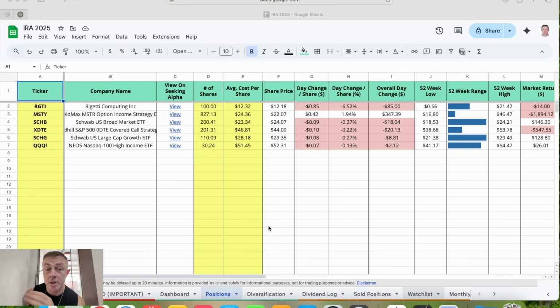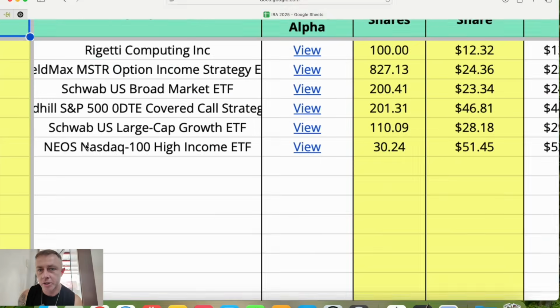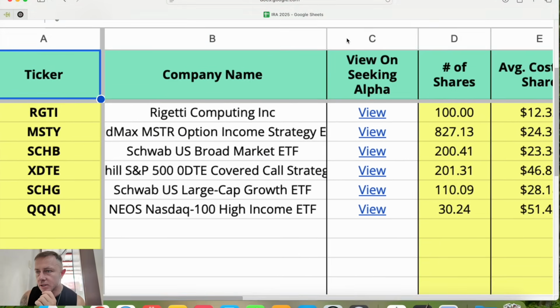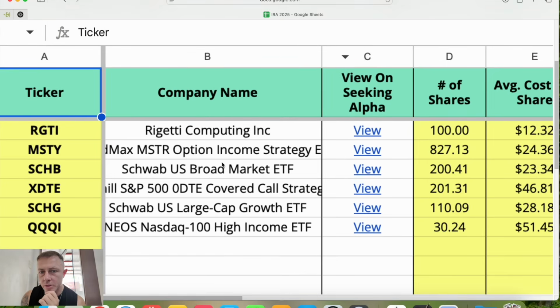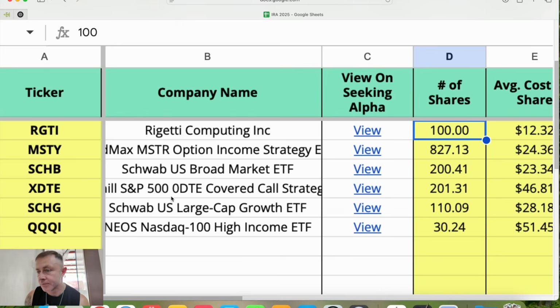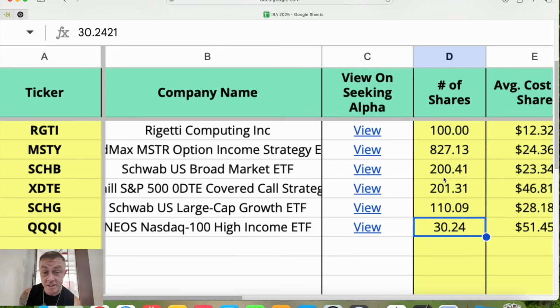Bam, all right. So here we are in the spreadsheet where I track all this, and I'm going to make this bigger so you guys can see it, and I'll share with you what's going on here. At the top, you can see I've got Rigetti. Let me put a circle around it. There you go, in the blue, Rigetti, 100 shares. It's the same thing that you saw in the portfolio. You see MSTY, the same amount of shares. So we've got SCHB, 200, XDTE, 201, 110, and 30. You can see all this is exactly the same as the portfolio.